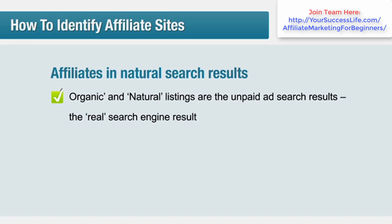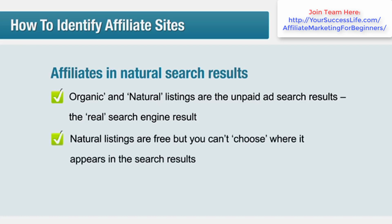For those of you who are new to these terms, the difference between natural search results and paid search results. With the natural search results, your listing is free, but you have a lot less control over how and where your website appears. The natural search listings are the sites that the search engines deem to be the most relevant to the particular search term, ranked in order of relevance.